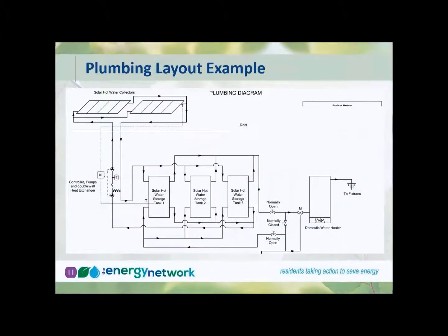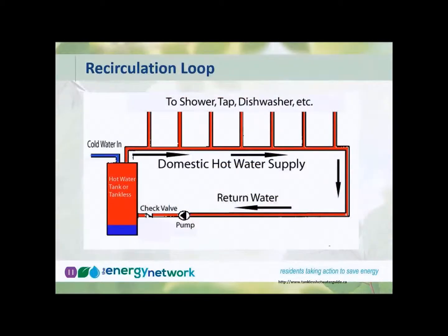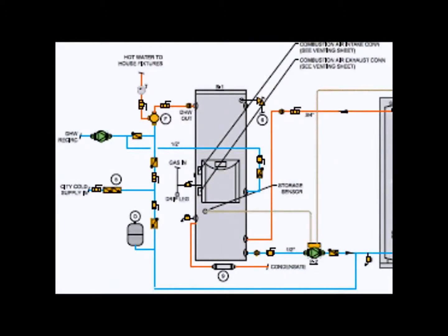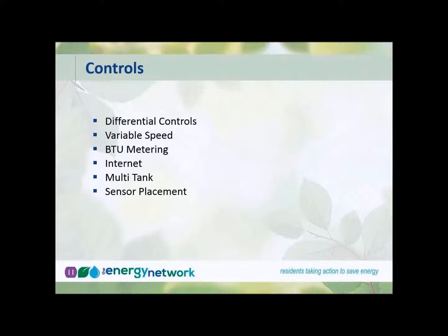Here's a plumbing layout example. Without a pointer, I'm not really going to take time on this. Another way of doing piping and a recirculation loop, domestic hot water around the building and off to your dishwashers and showers and so on. Another piping diagram. I'm just going to move over this really quickly. The main thing on these diagrams is we have an extra pipe in there to make sure that there is proper circulation through the recirc system as well as through the tank. It's a little bit complicated for me to talk about without a pointer.